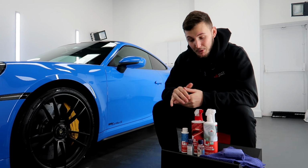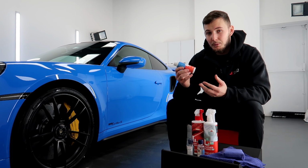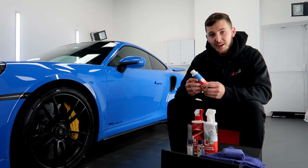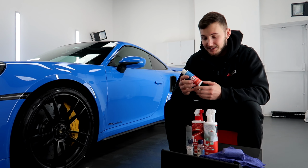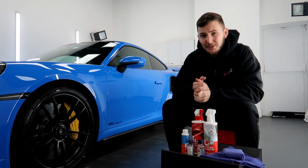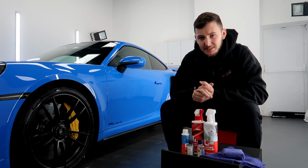We've also protected the glass using G-Techniq Smart Glass. So what this product actually does, it makes the windscreen cleaner for longer and it also stops smearing. Not only that, it is very water repellent. And with this product, if you've applied it, it also makes contaminants such as bird poo or any thick dirt, mud, very easy to clean off.